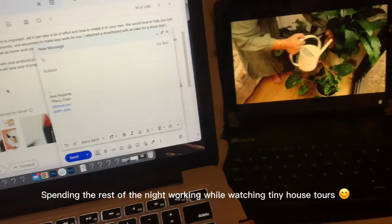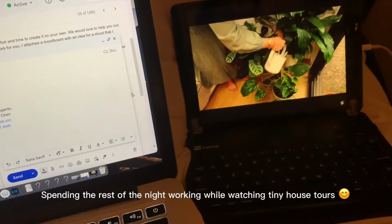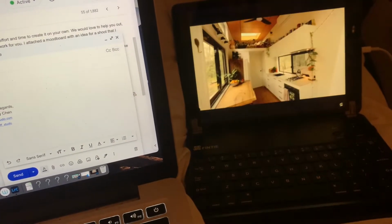Things you can never have too much of, I think. No, I don't think so. Lovely kitchen design you've got here as well. Yes, yeah, very.